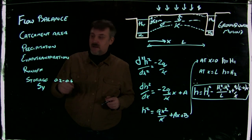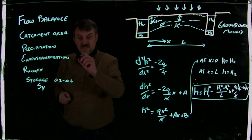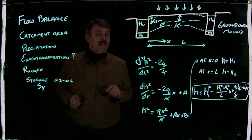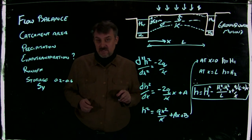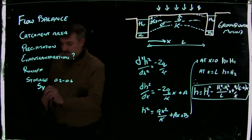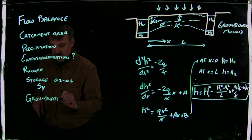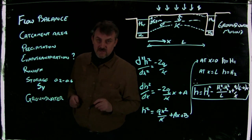And I'd like you to generate a flow balance and to calculate the biggest unknown here, the thing that we're most uncertain about here, which is the evapotranspiration. I want you to calculate that evapotranspiration and then compare that rate to the rate that's actually given by the weather station to see how well that corresponds. Linked with all of this, I'd like you to look at the groundwater. And I'd like you to plot up the groundwater to look at the storage change.